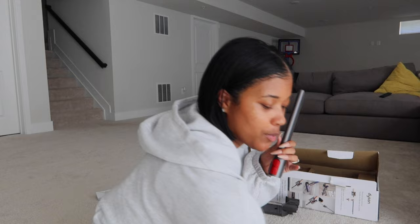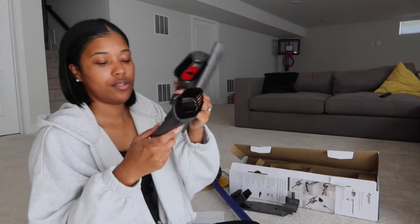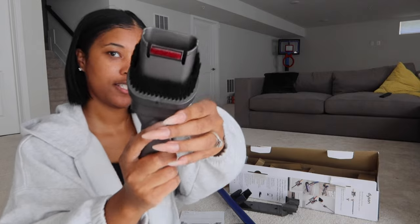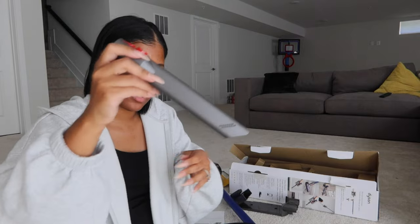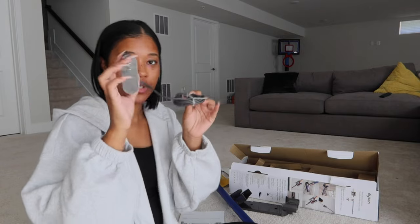All right, so it comes with these three pieces, two brushes, and then two other pieces. Let me try to figure it out. Oh, here we go. This piece right here that you can use to pick stuff up. And then this one is for like the creases of couches or other high areas that you want to pull from. Comes with a charger.